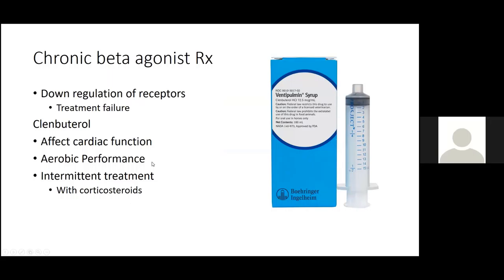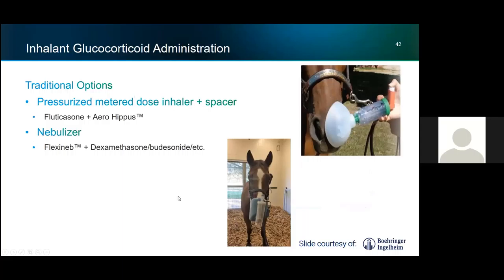And then in horses, we also have an oral option for a bronchodilator. The commercial product is clenbuterol. You're probably familiar with it. So clenbuterol is made by Boehringer as well. It has some side effects. I certainly wouldn't advocate long-term treatment with clenbuterol because the horses can have some adverse heart effects as well as adverse performance effects. So I don't like to use it for more than a couple of weeks in a row, and I prefer to use it intermittently and combine it with steroids because the steroids can offset some of the downregulation of the receptors and allow the clenbuterol to work better over time. But long-term use is a no-no because of the adverse effects of this drug.